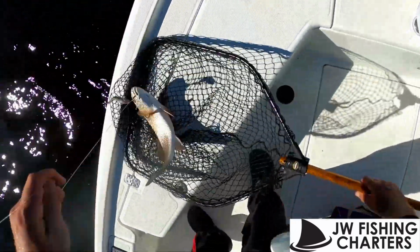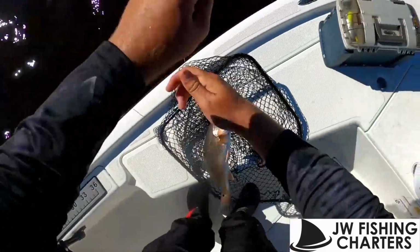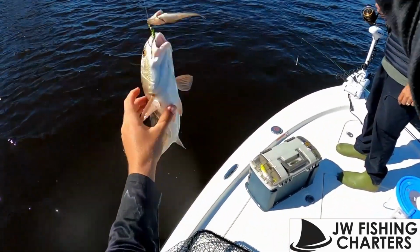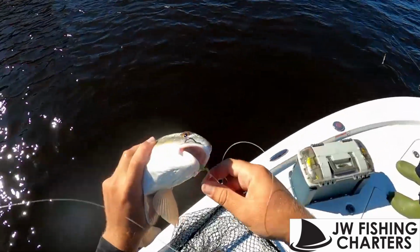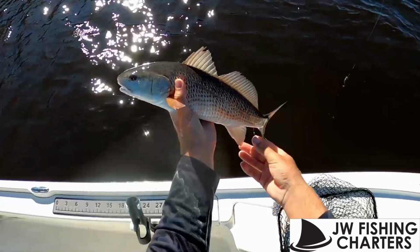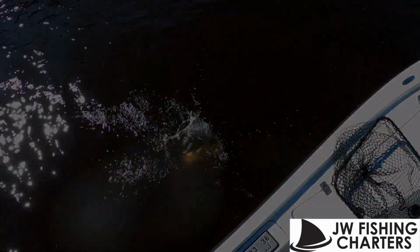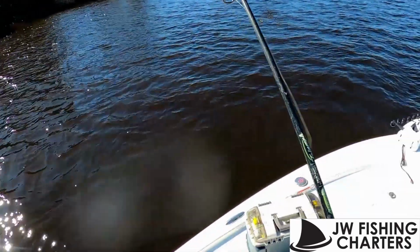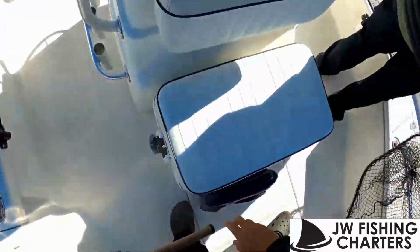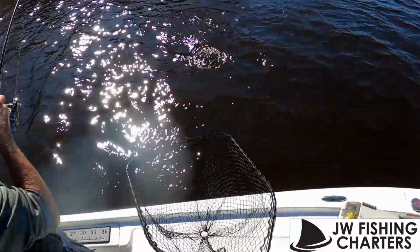Another 18 incher. There's another keeper. Nice red. There's a good size one. Not tiny. What is that, about 19? Yeah. That one ate a shrimp. It's another red. Is this on the bottom? Yep.